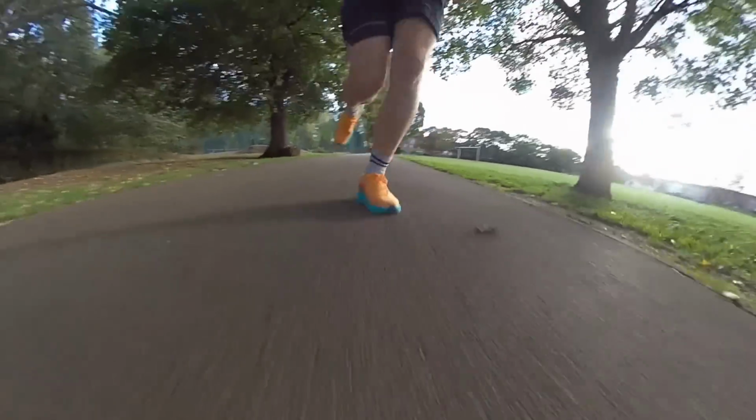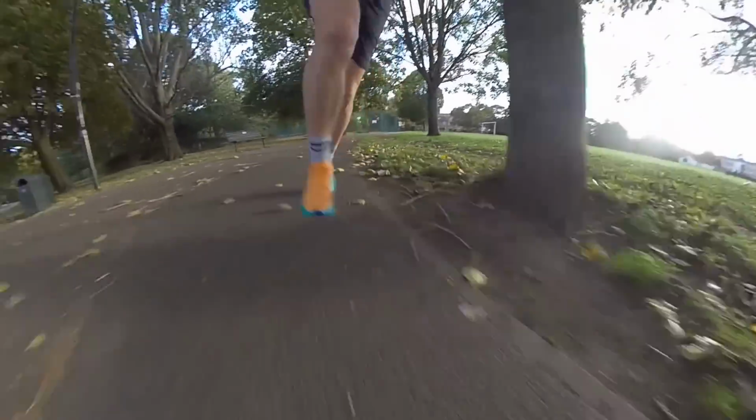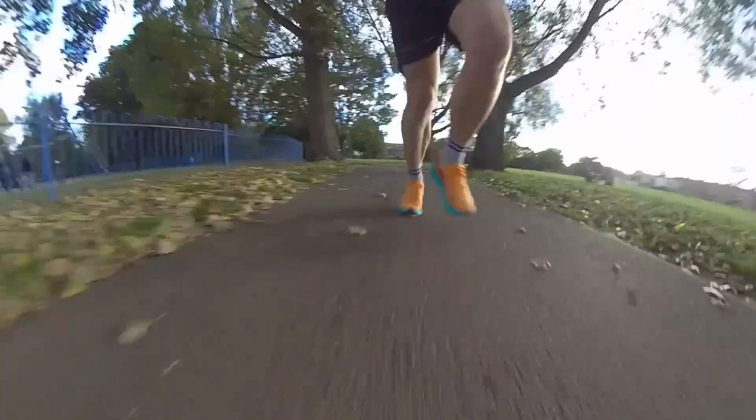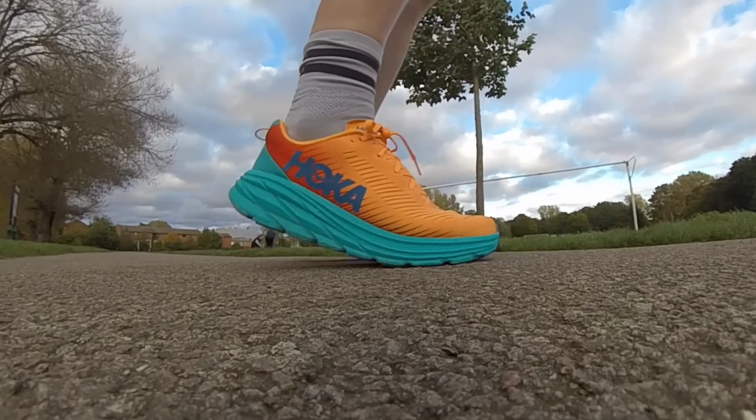runs. And I'll do a lot where it's between the tarmac and a little bit of off-road gravelly paths, because I like to do my slow runs somewhere green where I can breathe and get a bit of fresh air, and it's as good for the mind as it is for the body. And these shoes cope with that well.